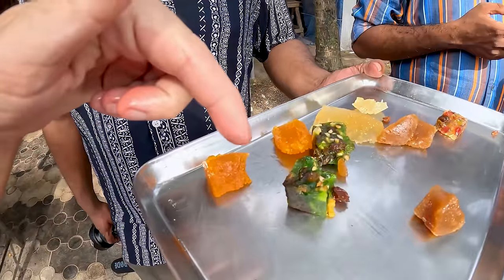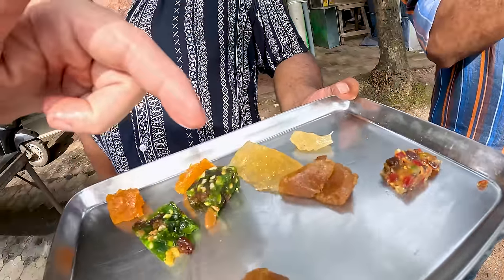This one was my all-time favorite though. And the mixed fruit was the second favorite, just because I loved the crunchiness with the sweetness, with the jelliness. Yeah, and that's really, really good. And that's that, everybody.